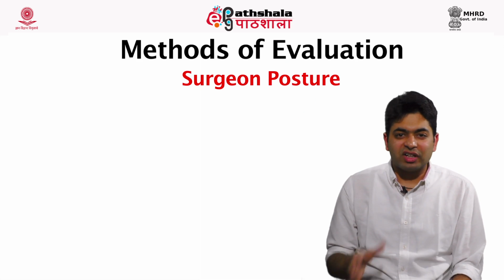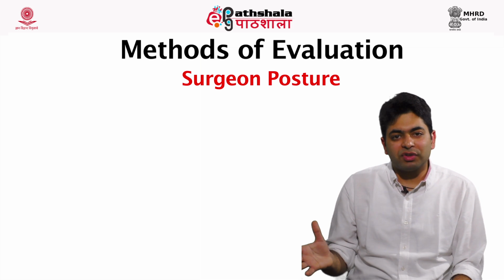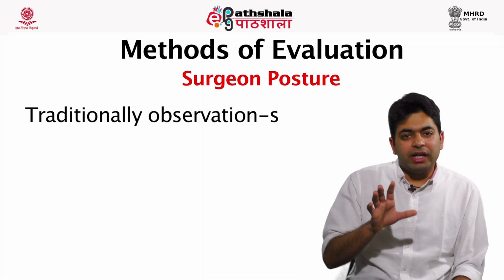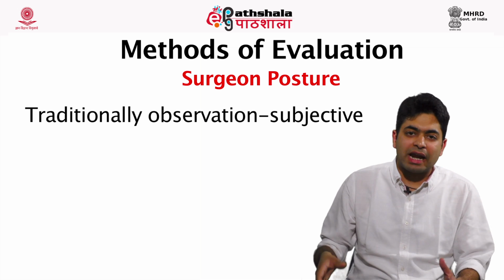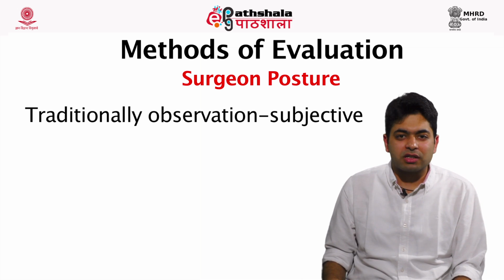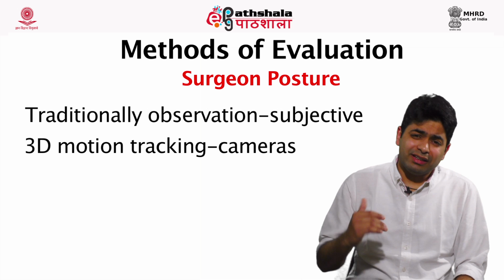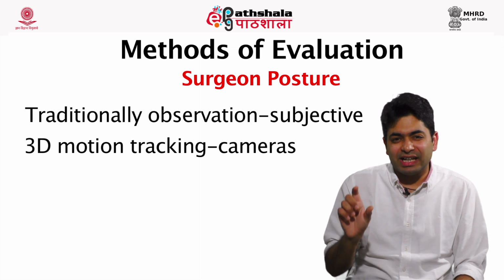So the first thing that I would like to start with is how we are evaluating the current posture of a surgeon and other factors of ergonomics. So the first thing that we will start with is the surgeon's posture. Traditionally, it was on an observational basis, that a person used to observe how the surgeon is standing, for how much period of time, and whether it is comfortable or not. It was a very subjective test. But now, in this era of all the instruments that we have, there are 3D motion tracking cameras. In this same area, we also have new developments which are known as inertial markers.